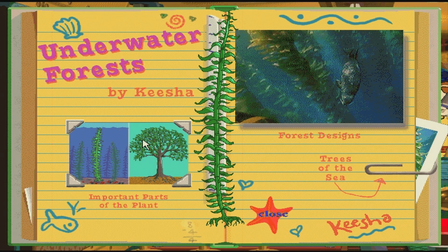Kelp plants have three main parts: a holdfast, the stipe, and the blades. The holdfast looks like the roots of a tree. It holds fast to the bottom so the kelp plant does not float away. The stipe, which looks like a tree trunk, grows up through the water so the blades can get more sunlight. Some stipes have special balloons filled with gas which helps the blades float up near the sunlit waters. The blades of a kelp are like leaves, where photosynthesis takes place and where nutrients are absorbed from the water.